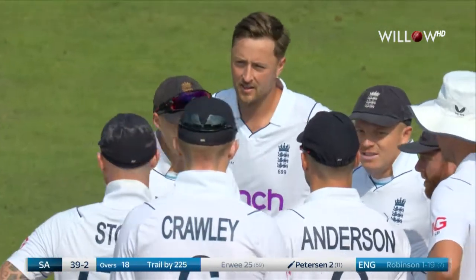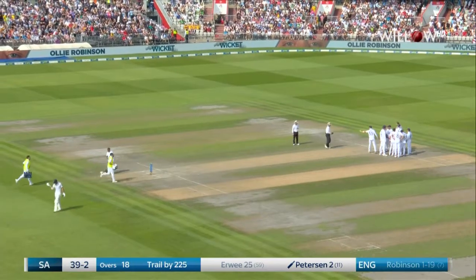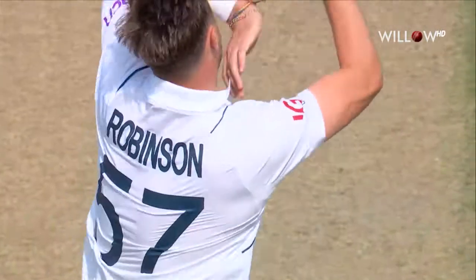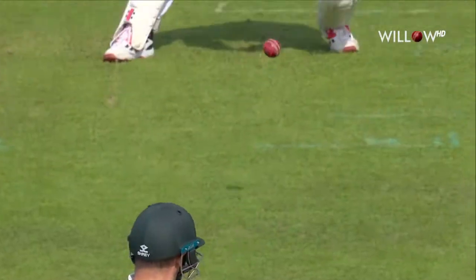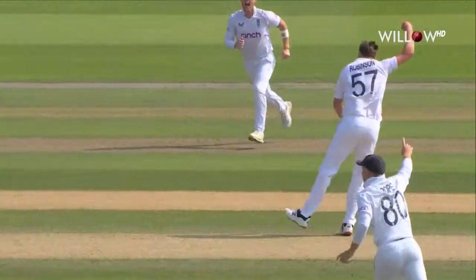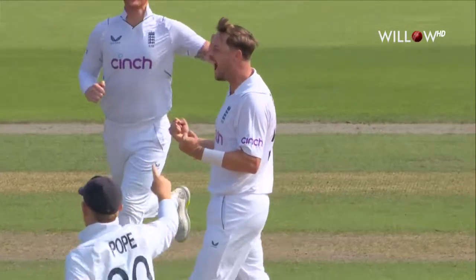Yep, both openers done now. Elgar first of all and now Erwee. And it's just that persistence around off stump with the slight change of angle, just a little bit of movement towards the shiny side. That's the consequence of the reverse swing mentioned. And delight for Robinson.